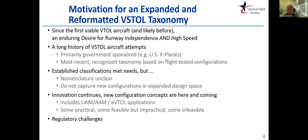I like to say that runway independence is taking the runway along with you. It's an onboard, offboard trade, and the aircraft is more costly and more complex, but it removes a bunch of ground support equipment. And in this case, it removes the runway.